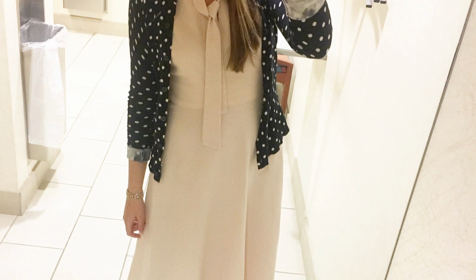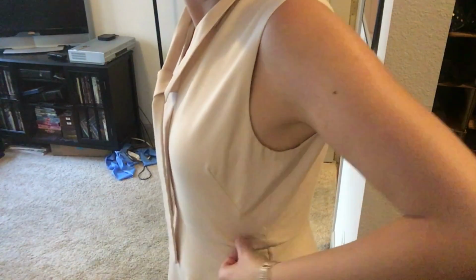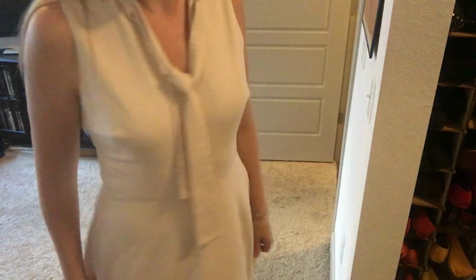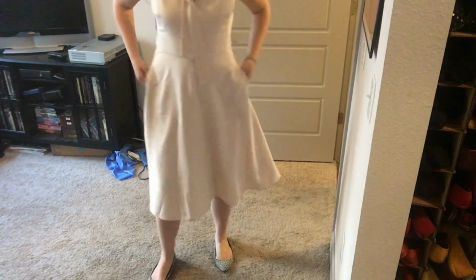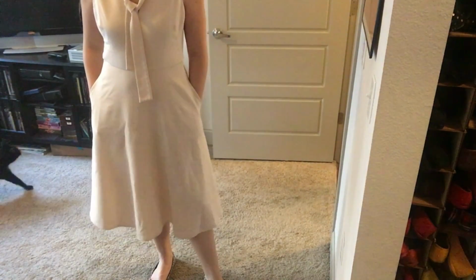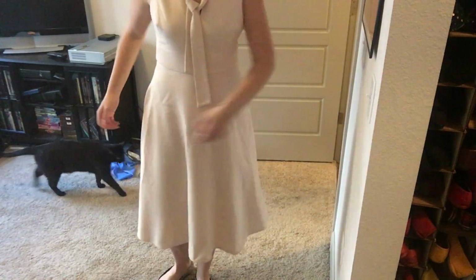And if you didn't know that I'm obsessed with things that have that bow in the front, you're about to find out, because my next rental also has a little bow in the front. And this is a white sort of cream dress from Black Halo. And again, like I said earlier with Black Halo, it's a really great fabrication, really flattering. This is probably my least favorite dress that I have rented.